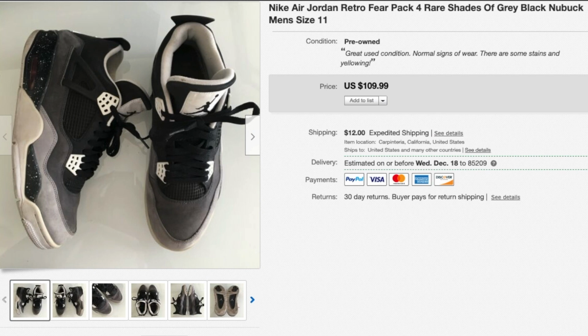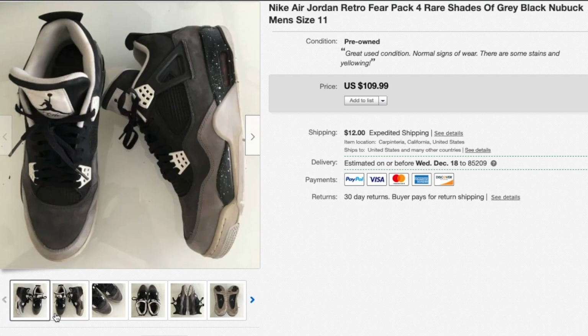Next up, we got a pair of Air Jordan 4s, and if these were my size, I definitely would have kept these. I actually wore these to the gym a couple times, but they were a little too big for me. But these are the type of shoes that anytime I come across them, they usually do stay in the personal collection.